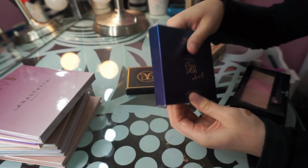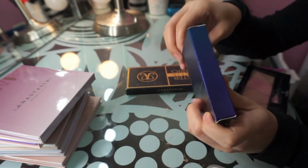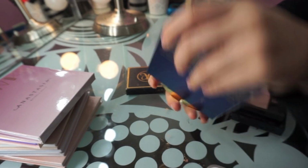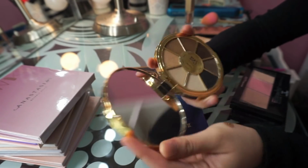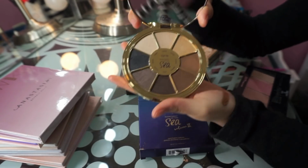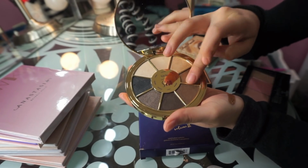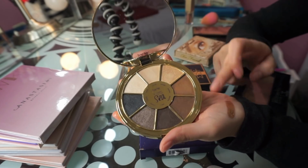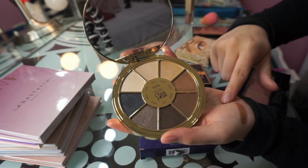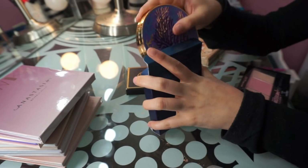And then I have this Tarte Rainforest of the Sea Volume 2. I also got this in a BoxyCharm. And it just looks like this. I don't really like this one that much because it's not blinding. And these shades are supposedly shimmer. And look, barely any pigment, but they come out matte. I mean, they blend pretty nicely, but they're not all that.